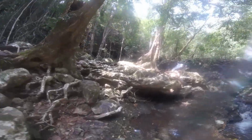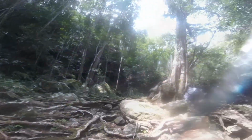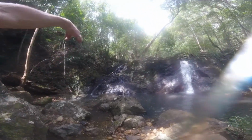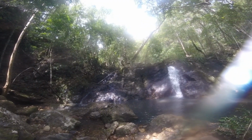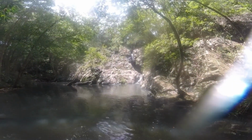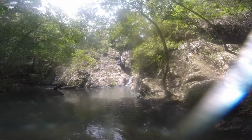Get a bit closer. Fuck, cicadas got really loud all of a sudden. Fucking bastards. It's actually cool. It's got another little left side you couldn't see from over there. Awesome little waterfall. Wow, I was completely wrong. There's another fucking huge section here. That's got to be the last bit then.